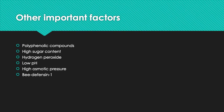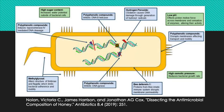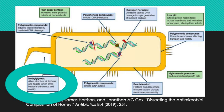Other important factors include polyphenolic compounds, high sugar content, hydrogen peroxide, low pH, high osmotic pressure, and bee defensin-1. In this image, the mechanisms for each of the factors on the previous slide are listed. Feel free to pause the video now to read them.